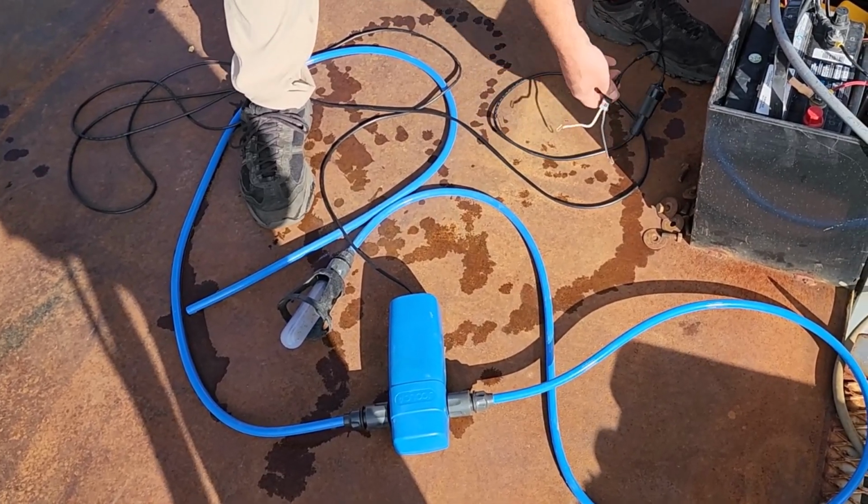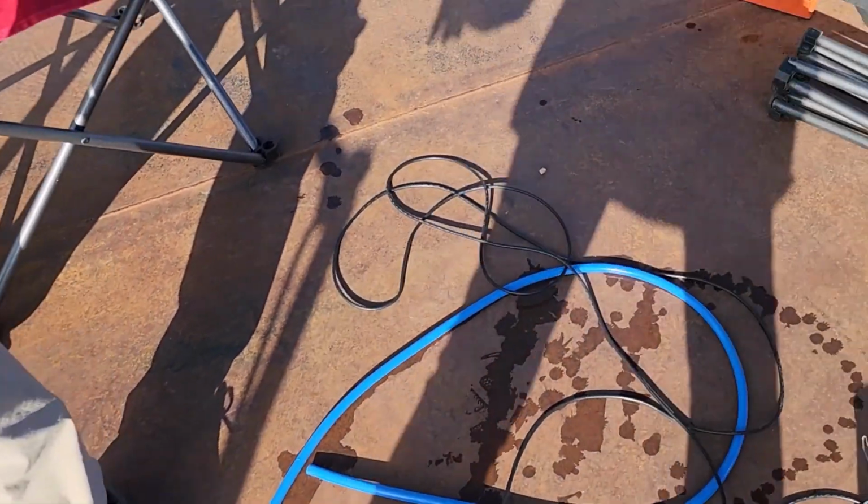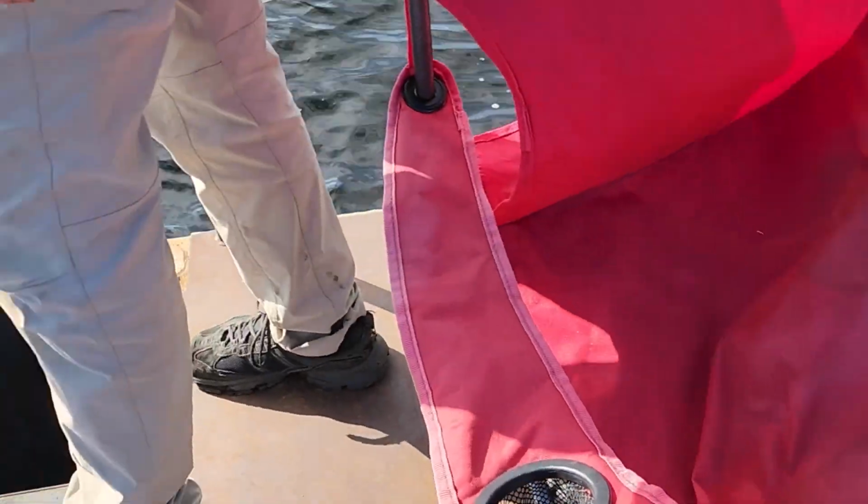It should work. Now the question is, will it draw? Will it be powerful enough? Yeah, will it be powerful enough to draw?